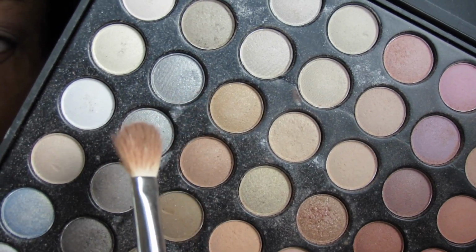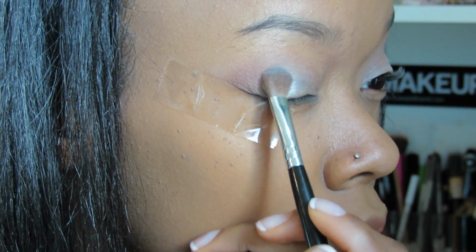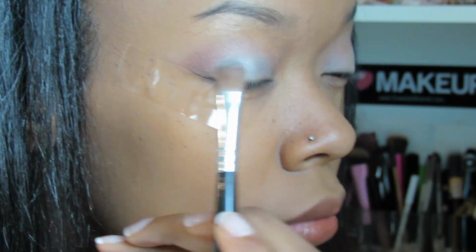Now I'm taking a dark silver and I'm putting that towards the middle of my eyelids. So from the bottom up, just all throughout the middle.